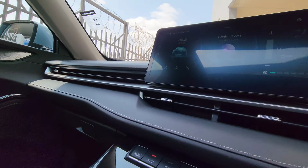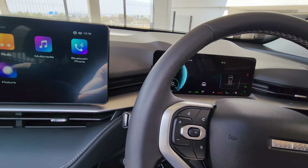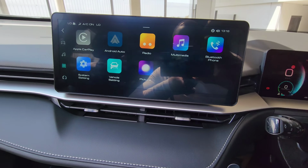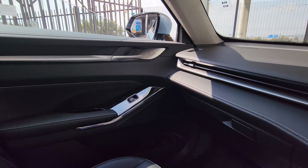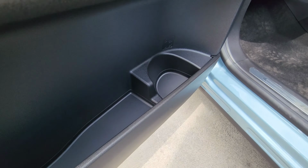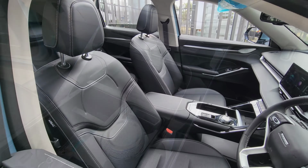So what this means is that you have Android Auto as well as Apple CarPlay as standard, and safety features such as lane keep assist, collision warning, and dodge assist are all embedded in the system. You have enough storage compartments, wireless charging for your phone, and you have leather seats as standard.